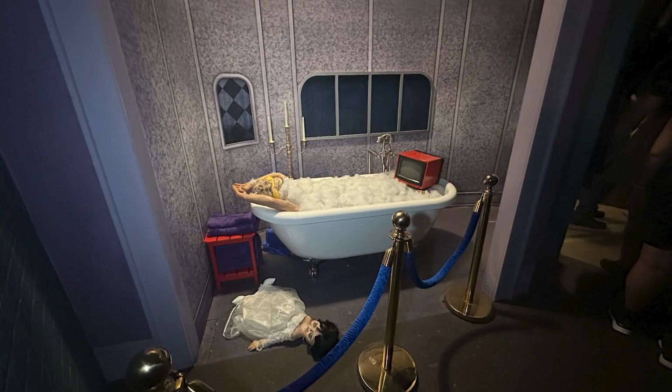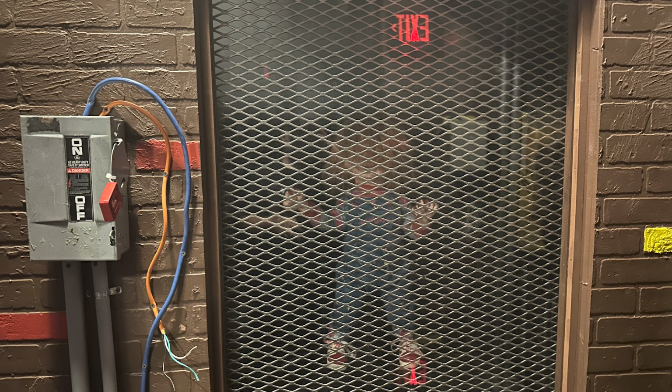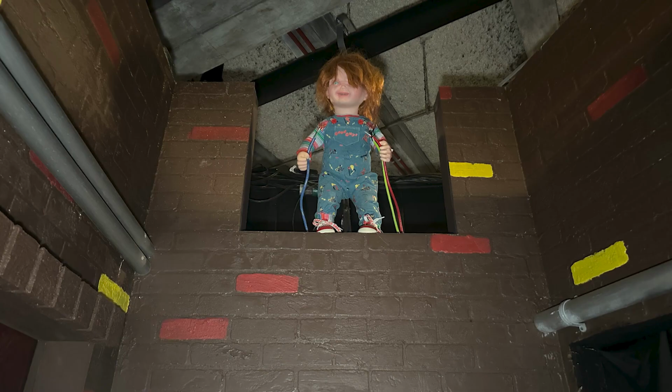And then we have the puppet spark scare. This scare, when you're going through the house, is so well done. It does not even look like there is an actor behind it manipulating that puppet. It literally looks like Chucky's just back there running that metal rod across the grate to make it spark.